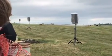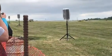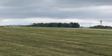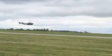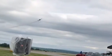Jerry Conley down on the runway, down the deck, about 10 feet off the ground, smoke on, coming through left and right. Jerry Conley's Vampire jet this afternoon. Little tiny rudders on the back of that airplane.